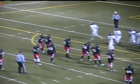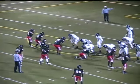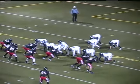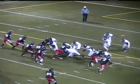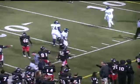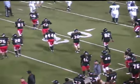52 seconds. 49-7 will probably be your final score. Their quarterback, a new quarterback, number 16, comes in. Takes the snap, almost loses it, hands the ball off. Snap. And he's going to try to get out of bounds. That's Overton. Once again, the ball carrier. Hey, that's a ball player. That guy's a gamer right there. And even after they run out of bounds, the clock continues to run.